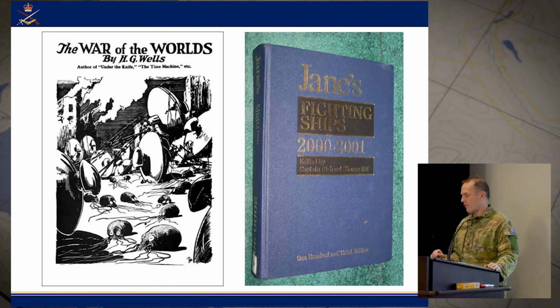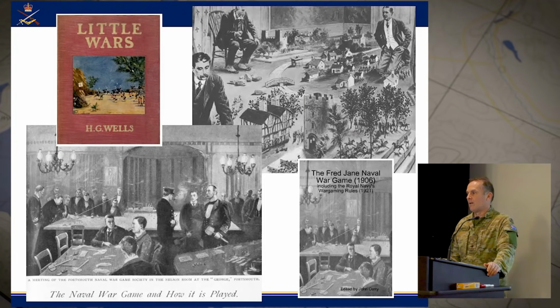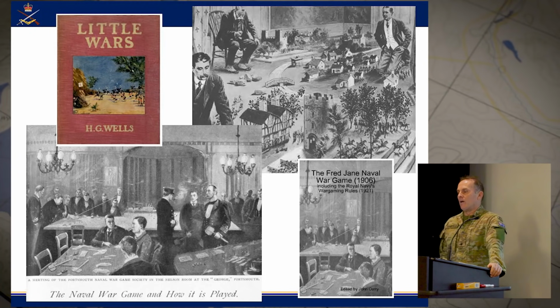All right, it might surprise you to discover that H.G. Wells and Fred Jane were both wargamers. And in fact, H.G. Wells wrote the book Little Wars, which was basically a set of rules to stop just playing with toy soldiers and get a little bit more rigour in the rules of how to play model soldiers. In the top right image there, the gentleman with the watch with the bushy moustache is in fact H.G. Wells supervising two of his friends participating in a game in his house.